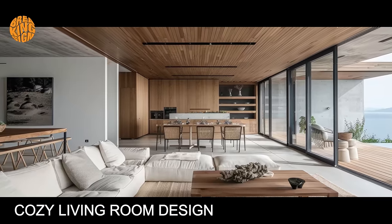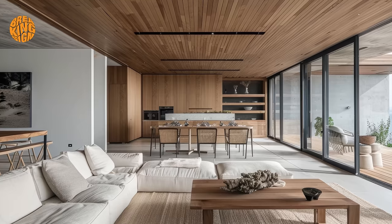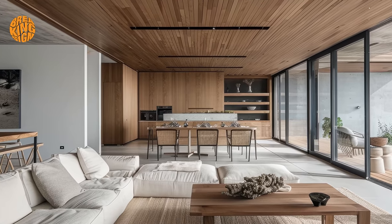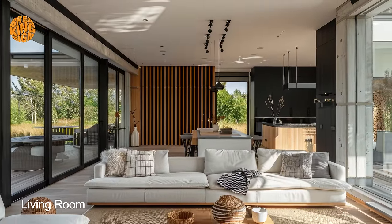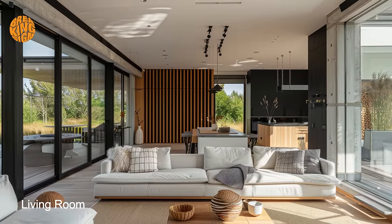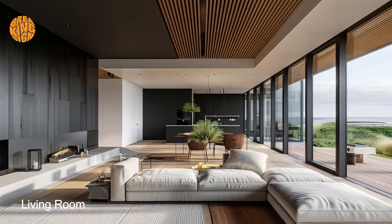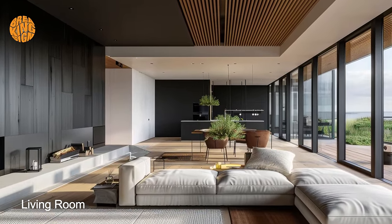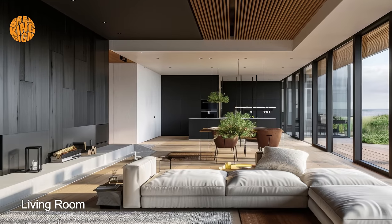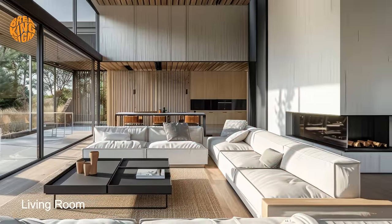Cozy living room design. Clean lines and minimalist aesthetics define the furniture and decor in Scandinavian living rooms, contributing to the overall sense of spaciousness and tranquility. Streamlined furnishings with sleek silhouettes create a sense of openness and fluidity, while carefully chosen accessories add personality and character to the space without overwhelming it.